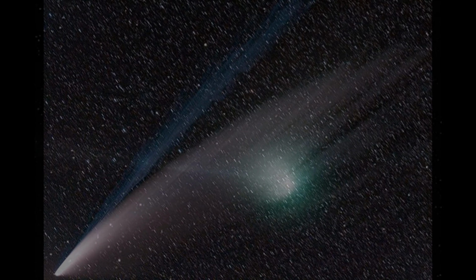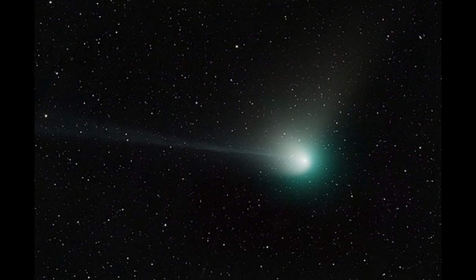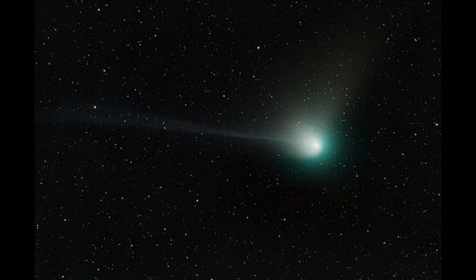In 2023, Comet C/2022 E3, or ZTF, reached naked eye brightness when it made its closest approach to Earth at a distance of 0.3 AU, which is about 110 times the distance from our planet to the Moon. Comet ZTF was dubbed the Green Comet.